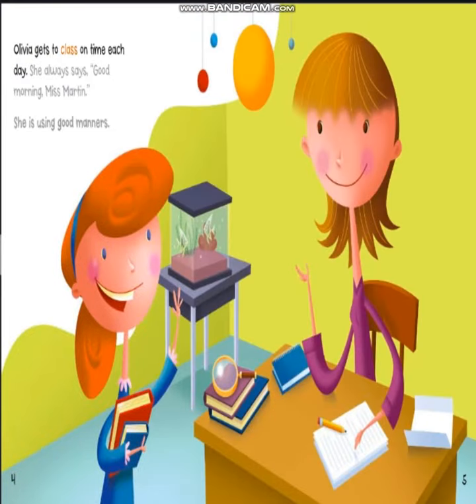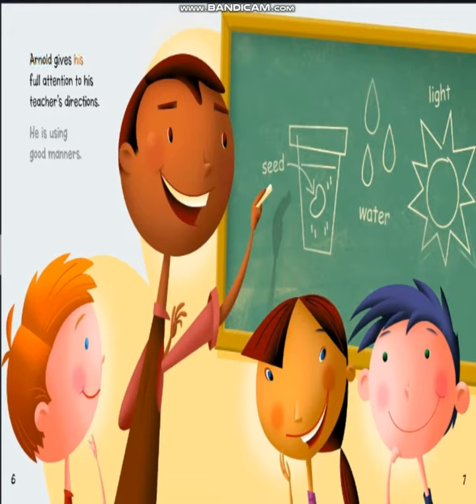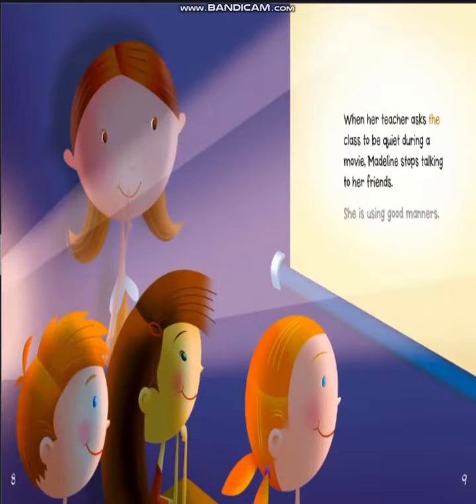Olivia gets to class on time each day. She always says, "Good morning, Miss Martin." She is using good manners. Arnold gives his full attention to his teacher's directions. He is using good manners. When her teacher asks the class to be quiet during a movie, Madeline stops talking to her friends. She is using good manners.